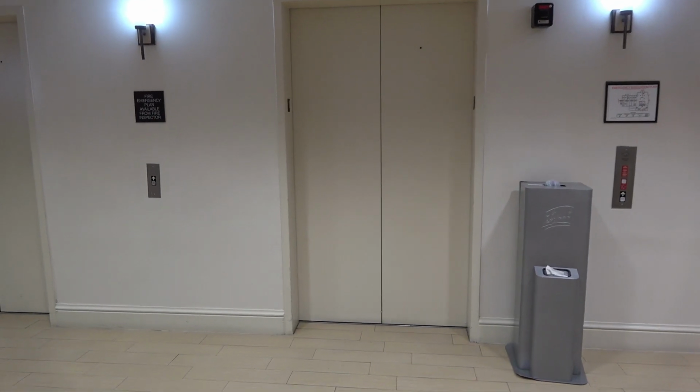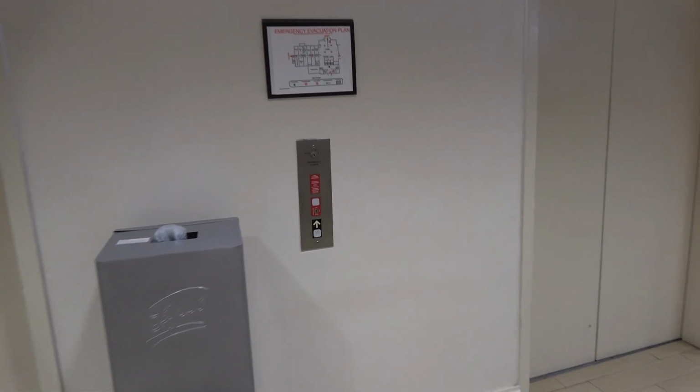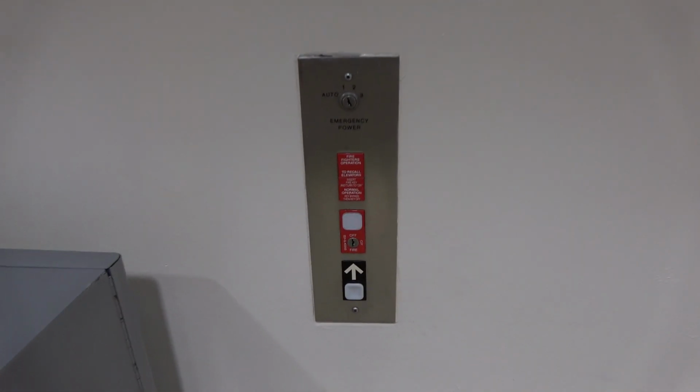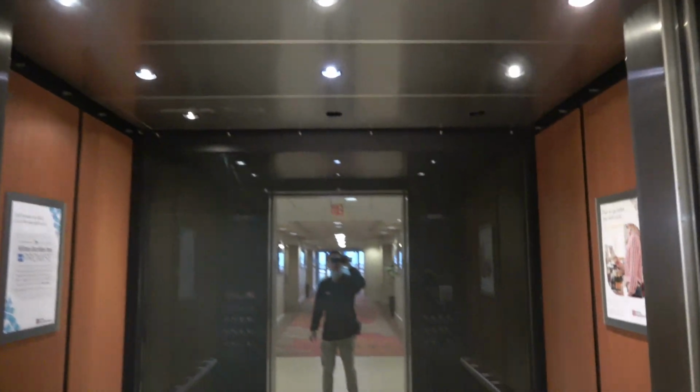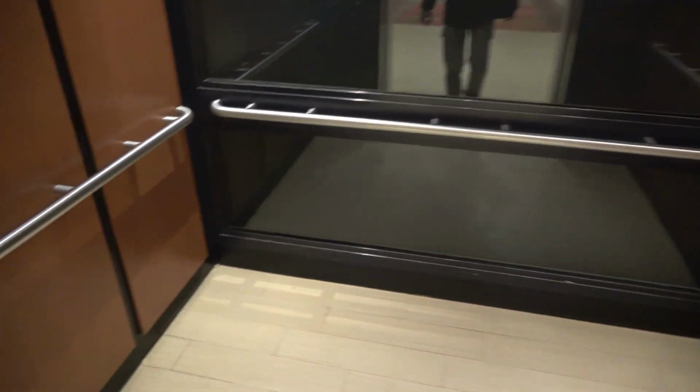Here we come to the elevators at the Hilton Garden Inn Hotel right next to the Anatole in Dallas, Texas. These are Dover Impulse Traction glass elevators. It's going to be a very nice view outside.